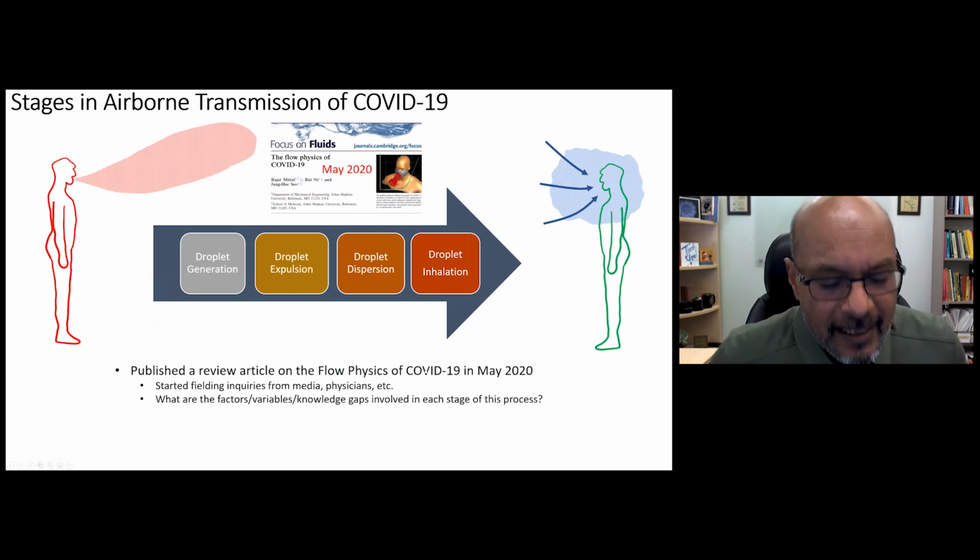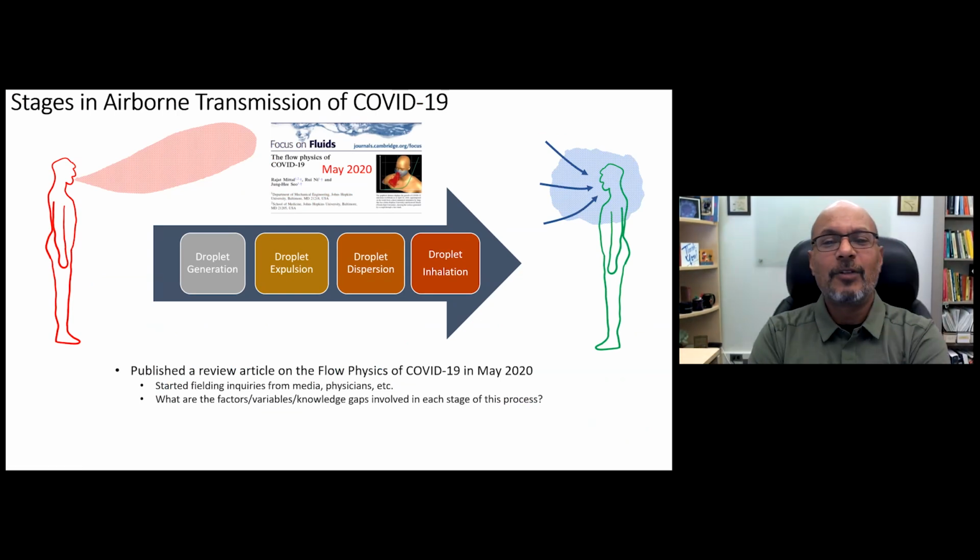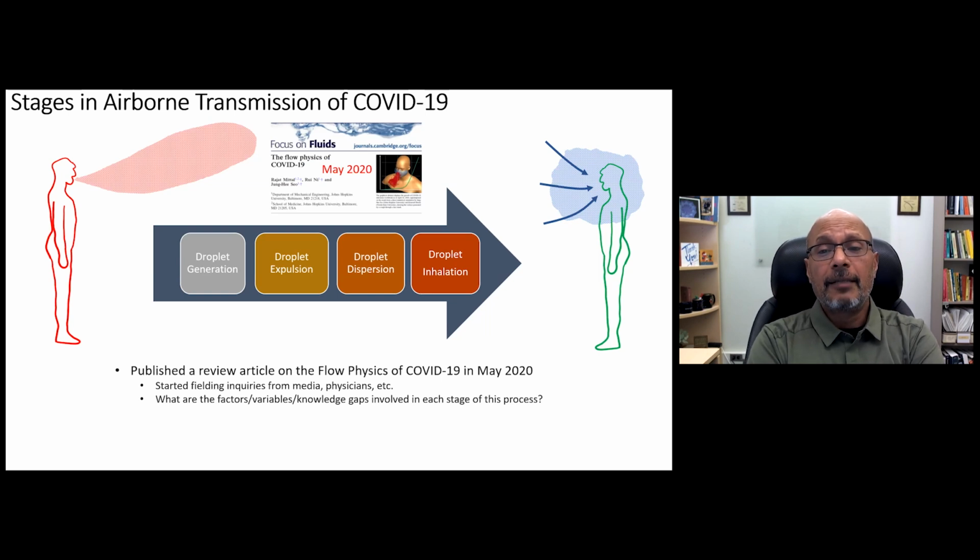So what's my background, and what's my expertise that allows me to talk about this? Well, my background is in fluid mechanics. I was trained as an aerospace engineer, but for the last 10 or 15 years, I've worked quite a bit in physiological fluid dynamics, working in cardiovascular flows, respiration, things like that. It turns out that COVID-19 transmission is also primarily a fluid dynamics problem. From a physics point of view, everything from the generation of these droplets, to expulsion of the droplets from the mouth and nose, to the dispersion and transport of these droplets, and also the inhalation of the droplets by some uninfected person, everything is modulated by fluid dynamics.